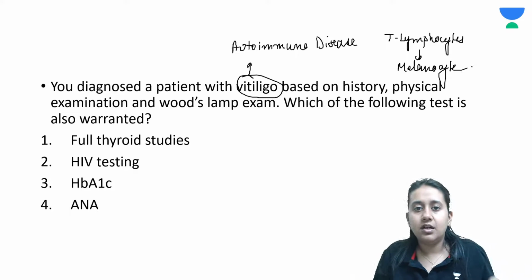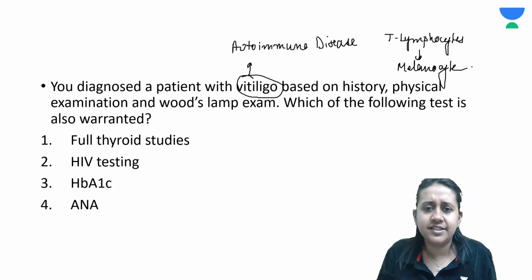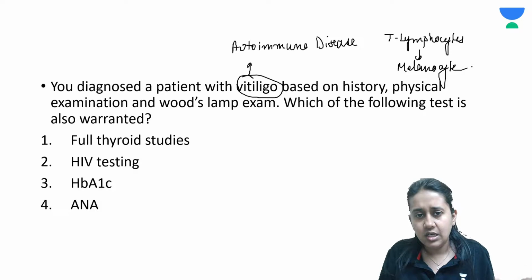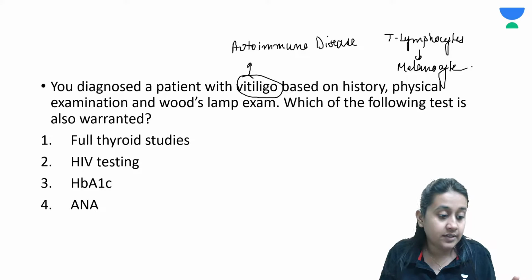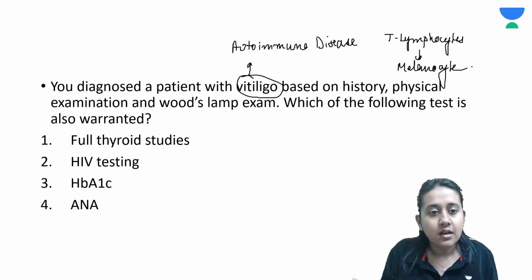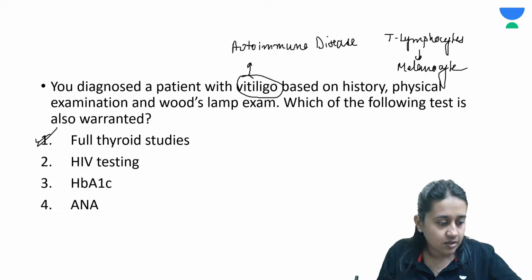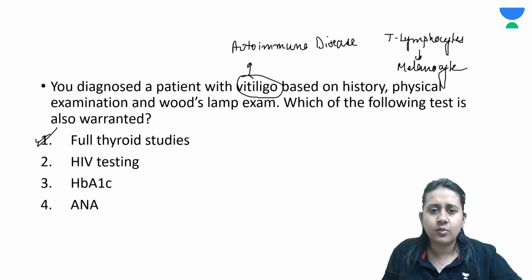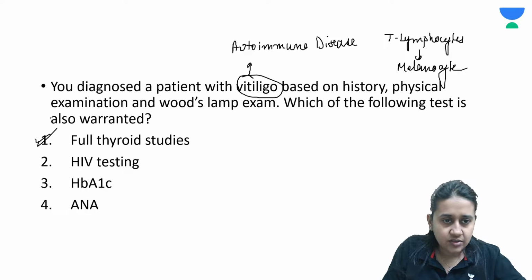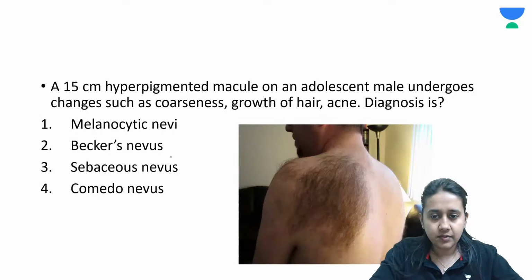Now please remember, autoimmune diseases have a nature that they usually present in groups. They are never present alone. So if you have one autoimmune disease, always try to look for other associated autoimmune conditions. For example, the most frequent association is with thyroid disorders. Thyroid disorders are very frequently present in the patients of vitiligo. So the correct answer of this question is option number 1. Clear everyone? Next.